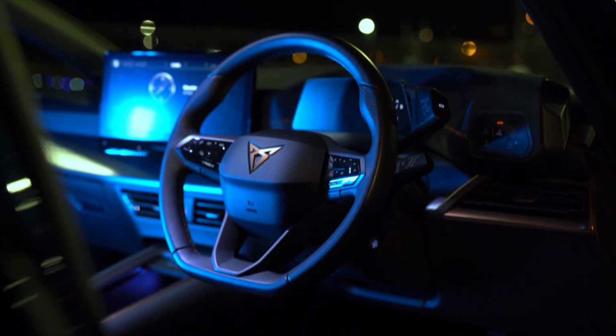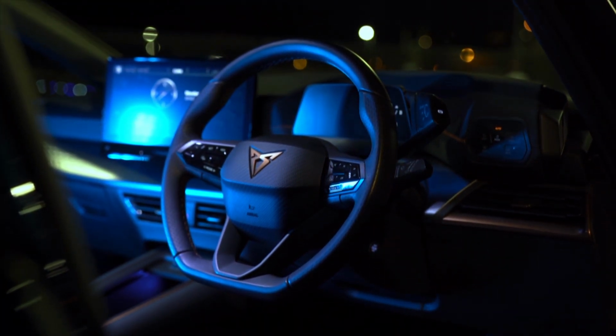Any buyer should consider the entry-level version as a well-equipped class-leading small electric car.